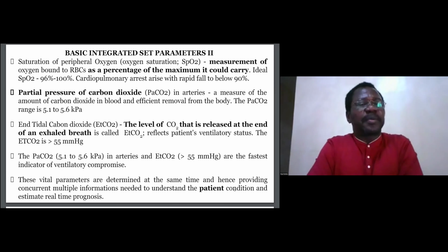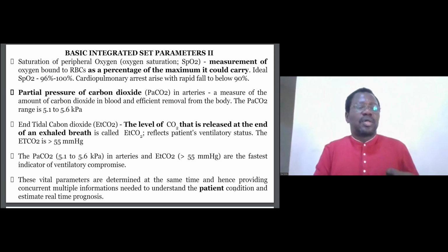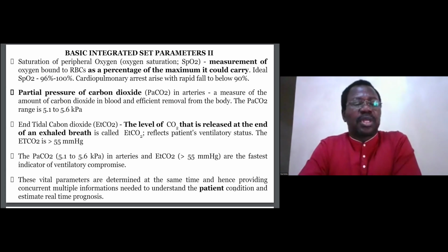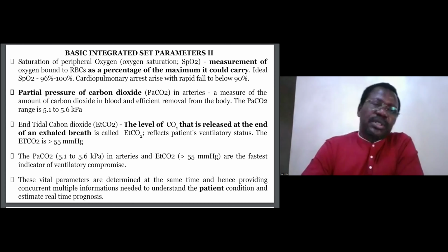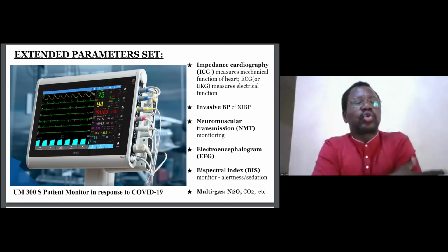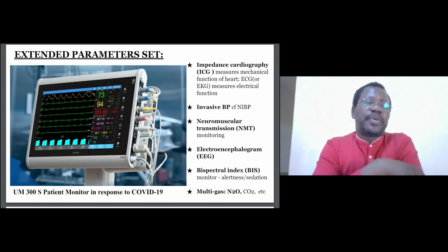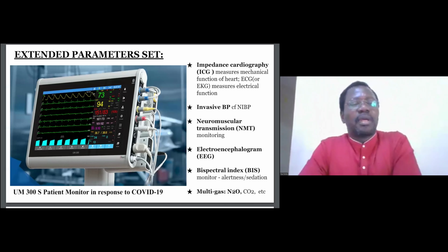So these vital parameters are determined at the same time, and so they can provide concurrent multiple pieces of information needed to understand the patient's condition, and then it will give an estimation in real time of the prognosis or the situation of the animal. So those are the basic parameters, but if you want to go deeper, then there are what we call the extended parameters, and they are listed on the right here.